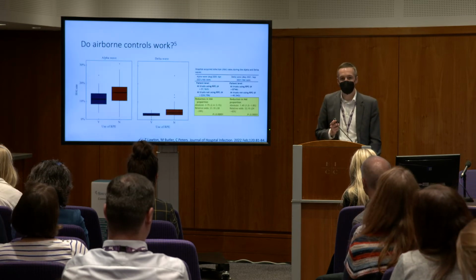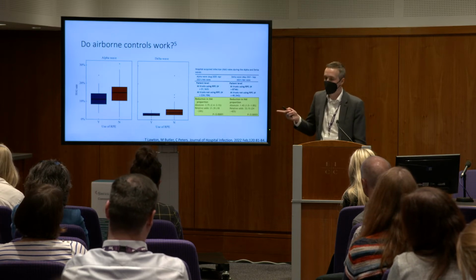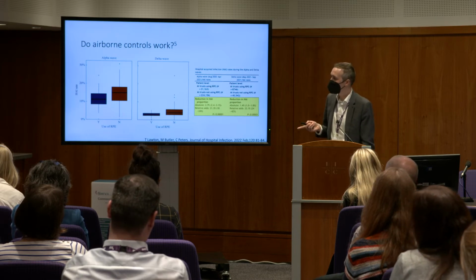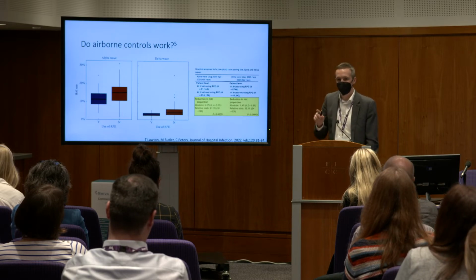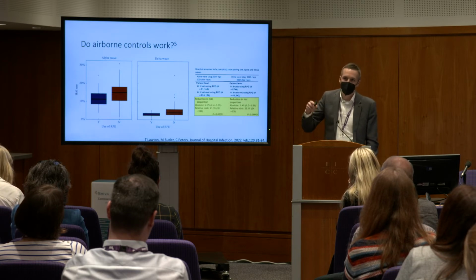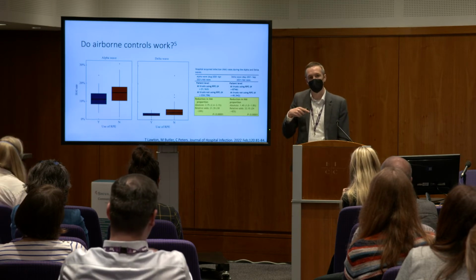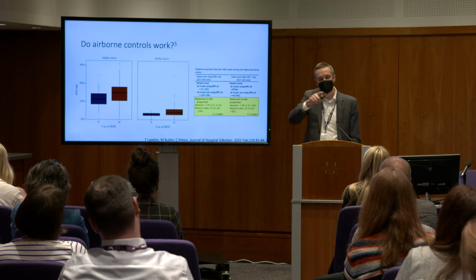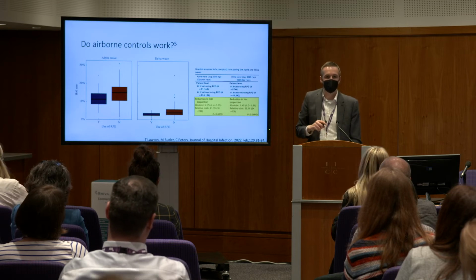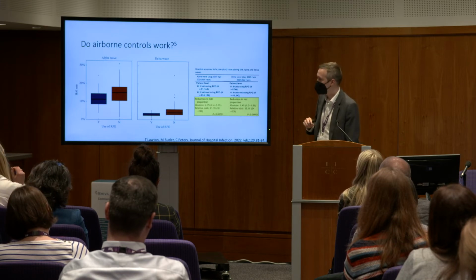So, big question: do airborne controls work? Those arrows that I showed you previously, this was done in the Alpha and Delta wave. I think we had 16 trusts in England that we knew at the time were implementing airborne controls. This is usually just FFP3 respirators beyond AGPs, but what that means is that other things will follow. If you believe that the virus is transmitted through aerosols such that you tell your staff to wear a respirator, you're probably also going to test the whole ward if you have an outbreak and not just the bay. Similarly, you're probably also going to be looking at your ventilation and HEPA. So it's a good surrogate marker for whether they are doing other things with regards to the air.